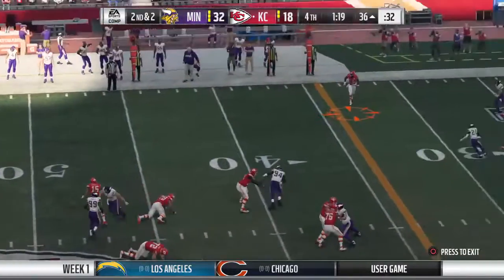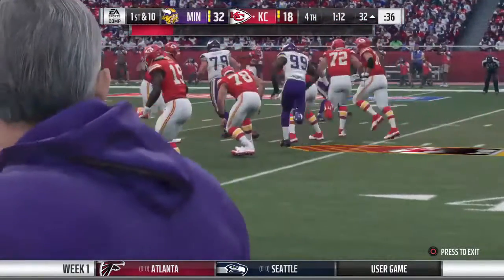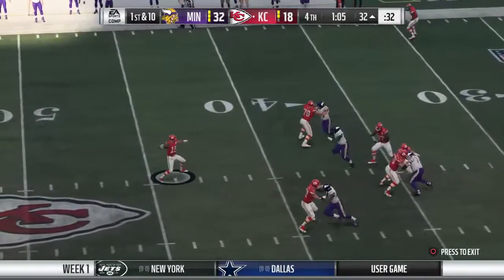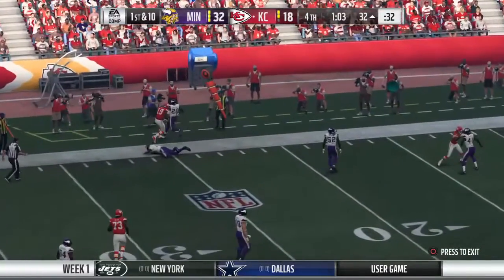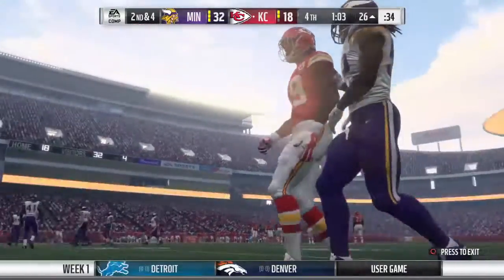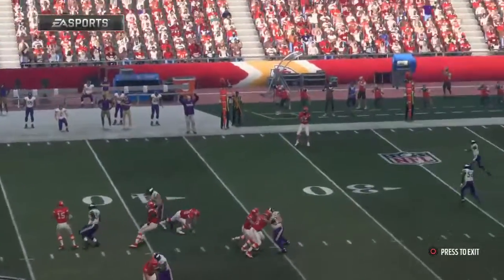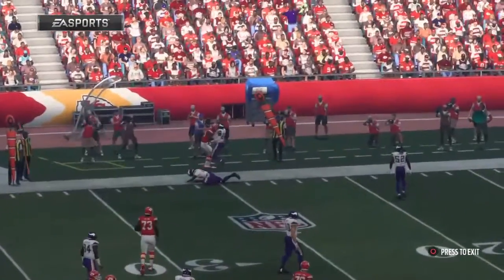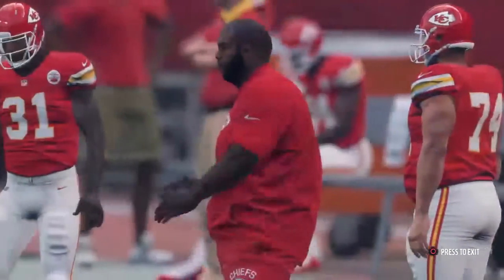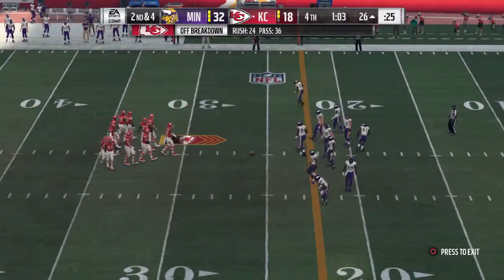Shotgun snap to Mahomes. And Davis with it left side. And he gets it down to the 32. A gain of 4 that time as the drive continues. And again it's Mahomes. He will find Davis on the left side, complete. A gain of 6 there on first. Completed pass play. Now let's see if they go back to the air or to the ground.